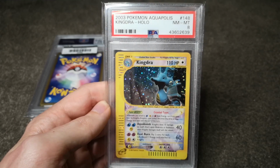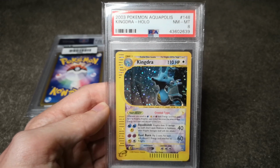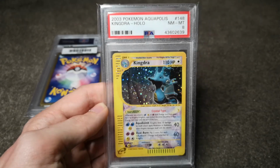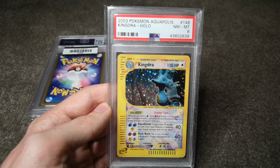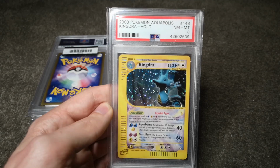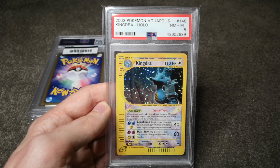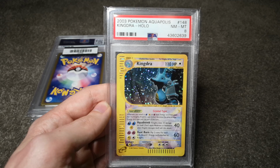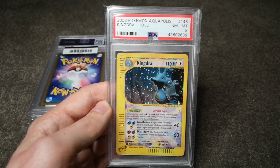The Crystal Kingdra from Aquapolis. As you might have noticed, I like Aquapolis. I like the e-readers. The English e-readers are kind of pricey. And that's why I got this card in a near mint to mint 8 and not any higher. I love this card. I love the artwork. I love the crystals. But again, this is not my favourite one. It was just one that I took the opportunity to buy at a really good price. And yeah, it's just a really cool artwork. I just love how the e-readers look.